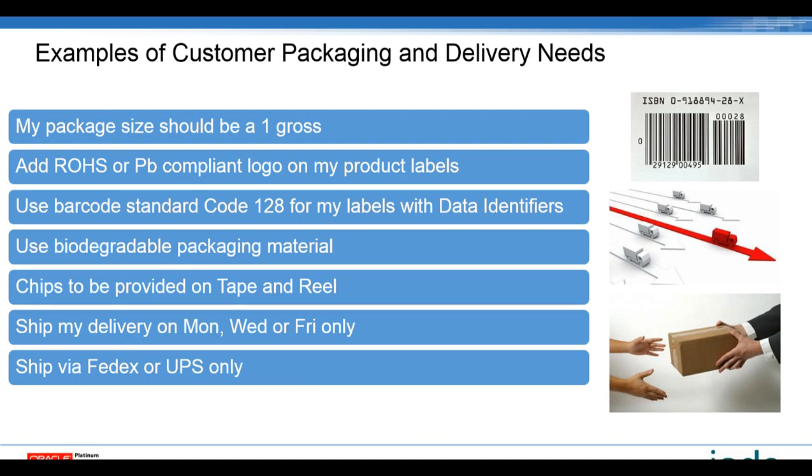In terms of delivery timings, I definitely know that Cisco is pushing its suppliers to ship on particular dates so that they can optimize their warehouse processes, like the receiving side in their warehouse. Some customers may have tie-ups with carriers like FedEx or UPS, so they may want you to pick only one carrier over another. Those are some of the specific needs I have seen in the industry, which a lot of companies have to comply with nowadays. Some of the companies I have worked with are doing all this using some tribal knowledge or using some notes in the order management.